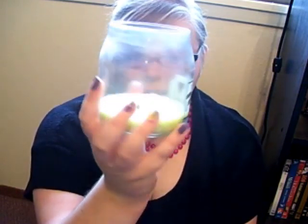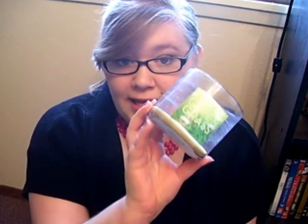The first one is an oldie but goodie, and this was Slatkin & Company's Green Tea and White Pear, and this is in their old school 14.5 ounce jar candles. This scent is fantastic. You get this really tangy, fruity pear note with maybe a little bit of citrus, but then, mixed in with that, you get that really earthy green tea note, and it's so nice, almost kind of spa-like. I love this candle, and I'm kind of sad it's gone because it was my last one, so sadly this is no longer there.